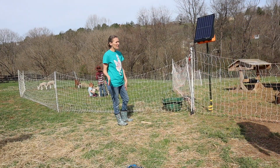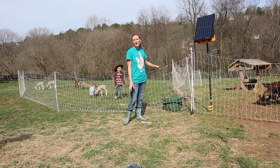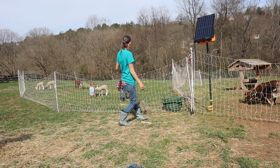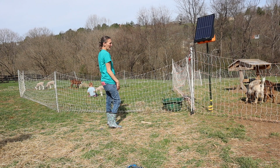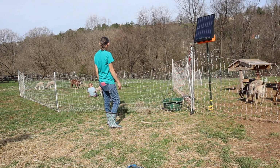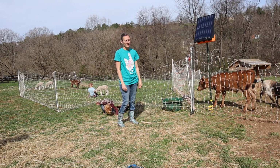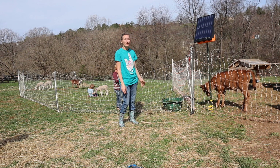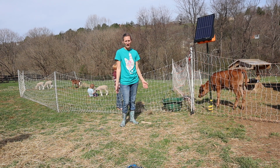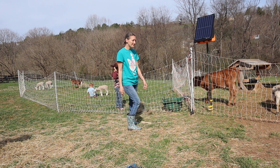Alright, we got the fence up and we are running both these fences off of this one Gallagher charger. Not on yet, actually. It's going to be on in a little bit. We got them water and we got them hay. We gave them fresh hay. We fed the goats. And I think we're going to try putting Buster in here with them and see if they get along. And if they do, great. He can live with the babies for a while. Give him some more space to run. And if not, then we'll put him back in his kennel.